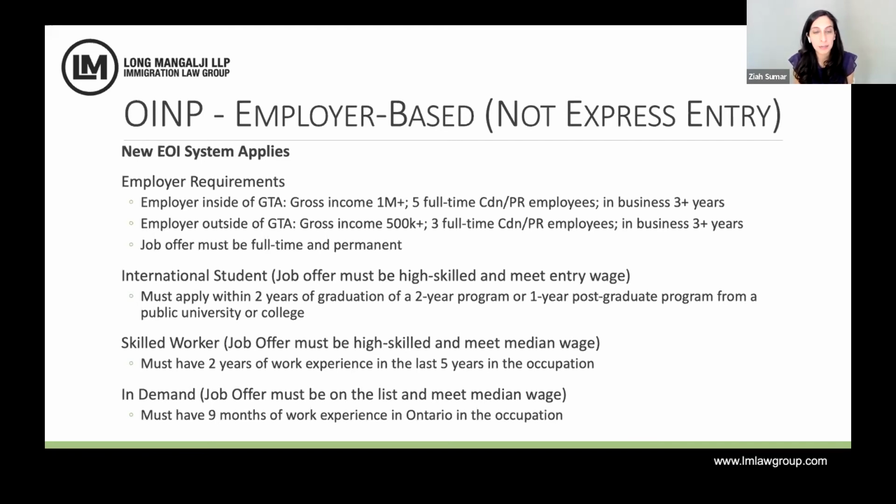Okay, so that does have to be work experience in Ontario specifically. There is a language component for the in-demand skills stream, but it is lower than what we see in some of the federal programs. Here, the language component is CLB4. So, a lot of you guys, you probably wouldn't apply under skilled worker or in demand.